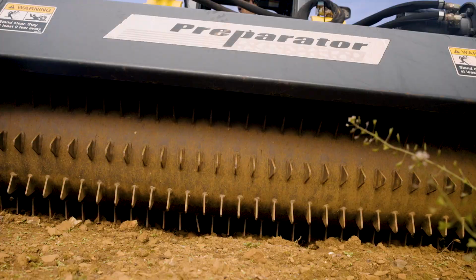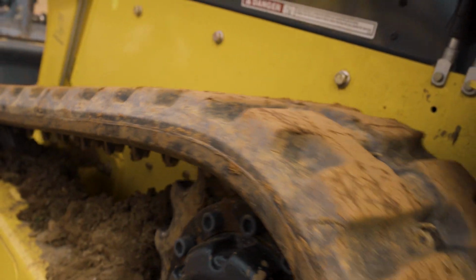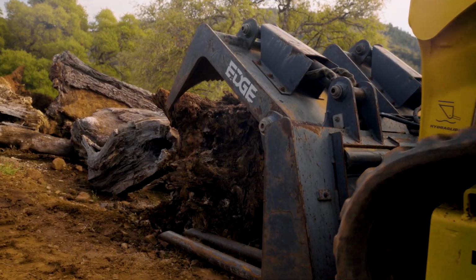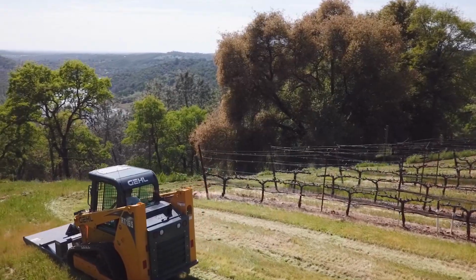When the Gehl folks asked me what I use my equipment for, I said, what don't I use my equipment for? You look at this vineyard behind me, I did everything with my Gehl and all the attachments. I don't think people really think that the skid steer is the right piece of equipment to get the job done in vineyards and wineries. And I'm here to tell you it is.